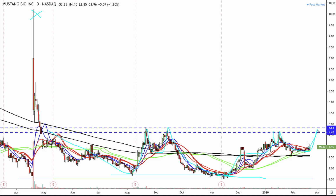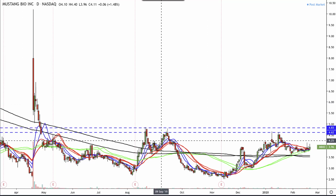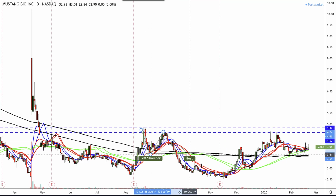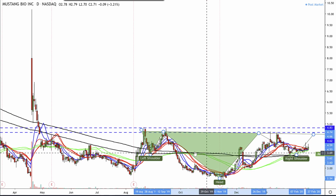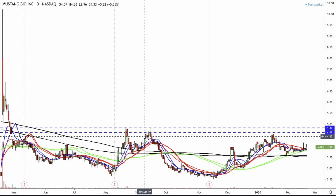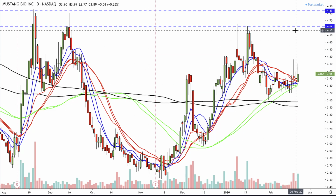So when it breaks resistance, it could really go higher. You could actually even call it an inverse head and shoulders if you really want to. If I draw this for you right over there, you could call this your left shoulder, your little head right there, and this the right shoulder forming. You could even call it a cup and handle, right? If I zoom out here, little cup, and this is your handle. If it gets above that, should be good.